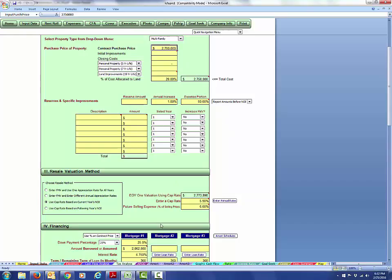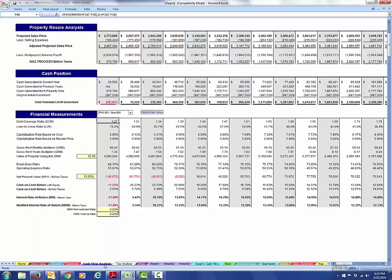Let's go back to the cash flow analysis. Look at the cash on cash return. It's at 5%. Don't worry about this red number. This red number means, if you sold the property at the end of the first year, what would your cash on cash return be? Well, when you figure in a 6% selling commission and all those other expenses, you're going to lose money if you have to sell this thing at the end of the first year, but that's not your strategy. So don't worry about that red there. That throws a lot of people off.